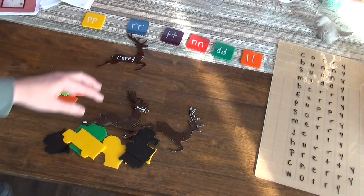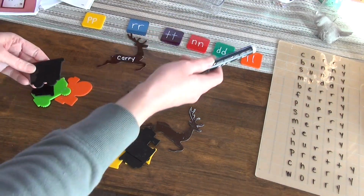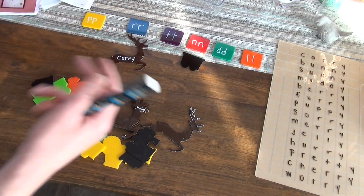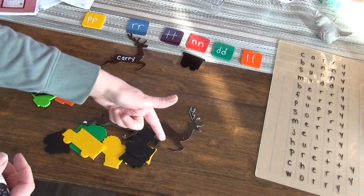Okay, this is a double R word. She's in 4th grade, so I want her to do the writing. So she would write the word bunny and she would put it underneath the double N. So that is just an example. Since I have this all set up to show you, I'm going to go ahead and have her do that.